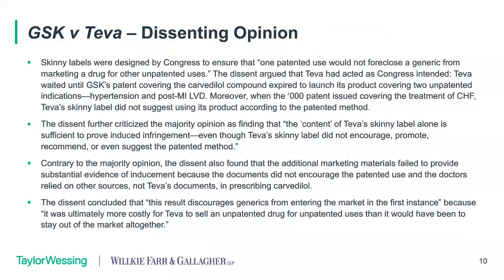So as a result, the majority found that this evidence was legally sufficient to support the jury verdict, and as such reversed the district court's grant of JMOL and remanded for entry of the verdict.